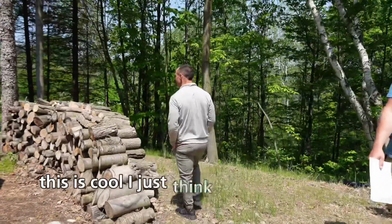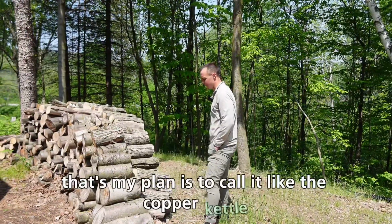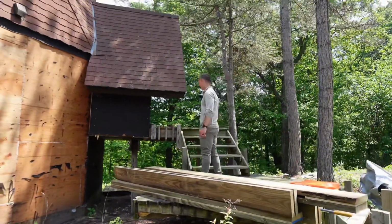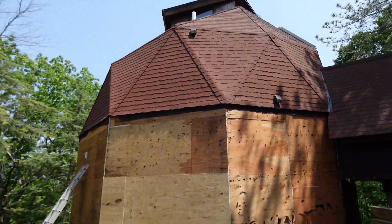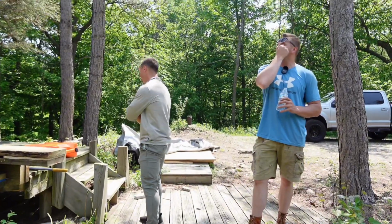This is cool. I just think the color scheme on everything. Well, yeah, my plan is to call it the Copper Kettle. I'll have a buddy's guy put copper gutters and a copper roof on, and that's really freaking expensive. Is it worth spending the money on that? I don't know how much they cost, but they're probably not cheap. No, but I think it would do a lot for it as far as looks.